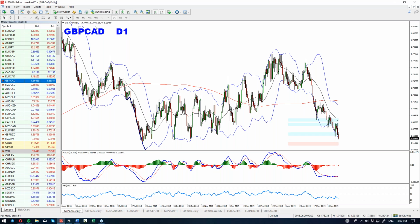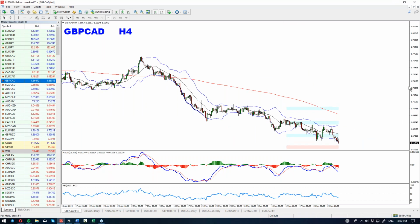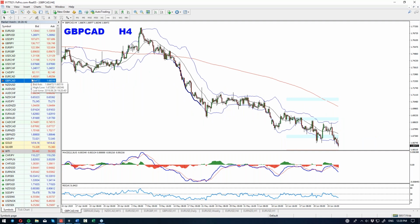This one failed for us. The break of the trend line failed to deliver. What's next on our list? Euro versus the Canadian. So first of all, before that, the dollar yen changes direction. We are done with the sells, looking for possible buys. Okay, the next one, Euro versus the Canadian.